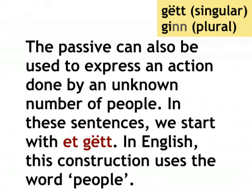The passive can also be used to express an action done by an unknown number of people. In these sentences, we start with et gëtt. In English, this construction uses the word people.